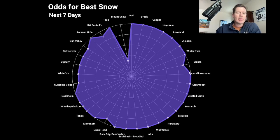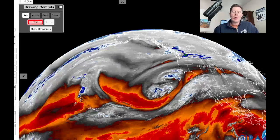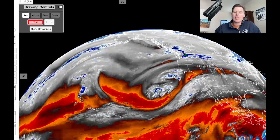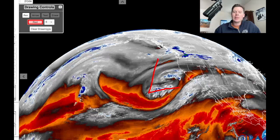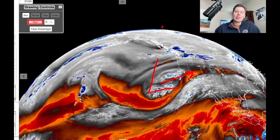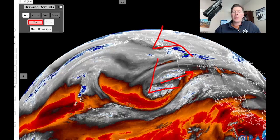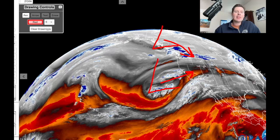All right, let me just show you what this looks like on the water vapor, give you the lay of the land. So we have the moisture aloft with whites, blues, and greens. There's a low approaching California. It's been taking its time. That'll be moving in. But more importantly, there's a trough of low pressure that's going to come down out of Canada following the northern branch. That's what's going to drive the pattern.